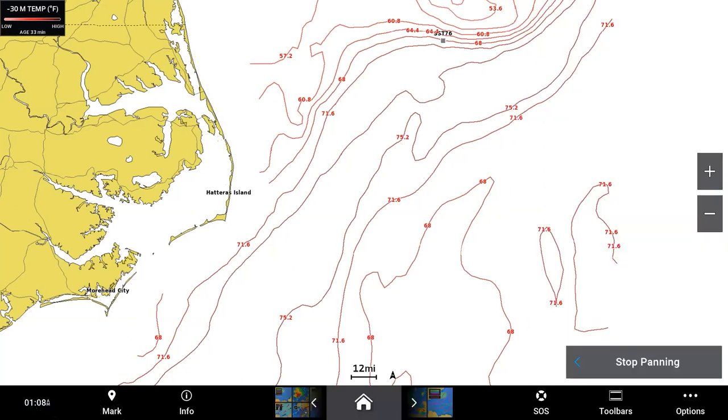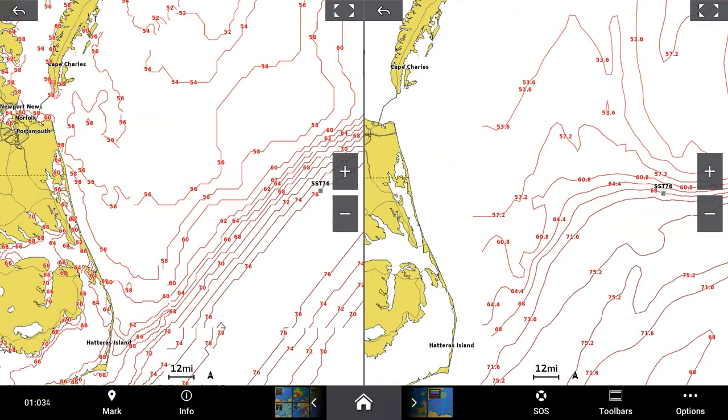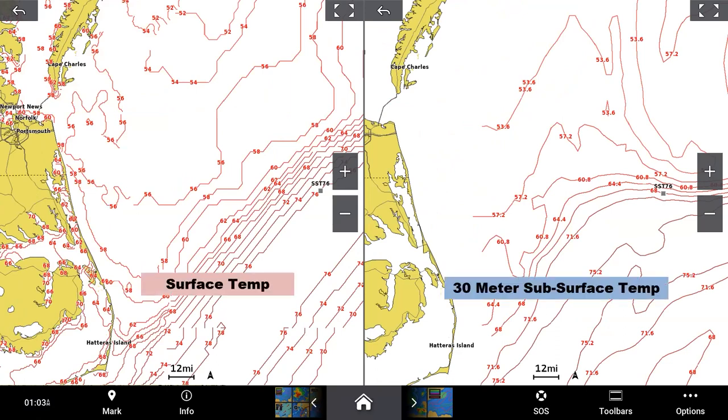So there it is on full screen. And you can see, again, here's the Gulf Stream at 100 feet down. We're still looking at 75-degree water right here. Now, the other interesting thing we can do using this capability is look at the two side by side to compare the surface to the subsurface, which is kind of interesting.